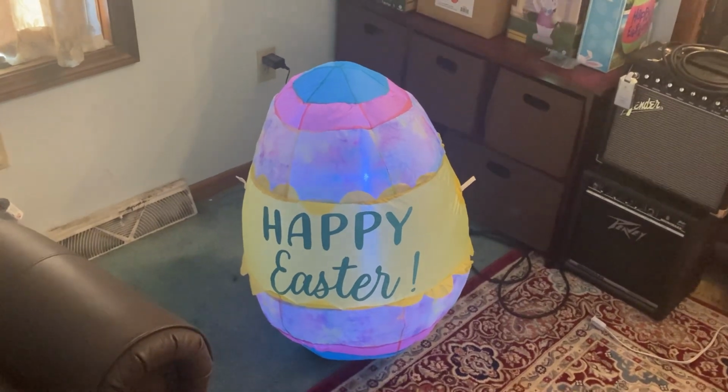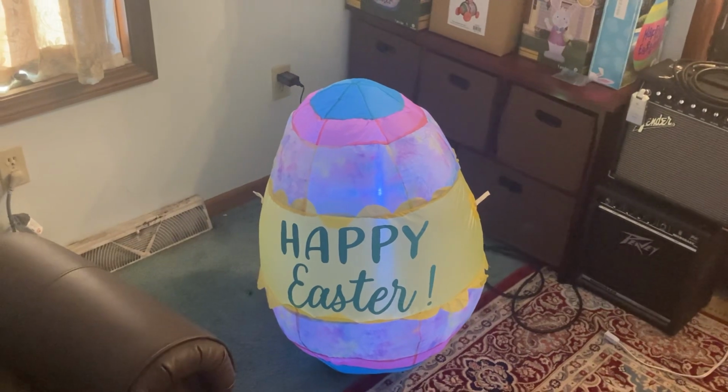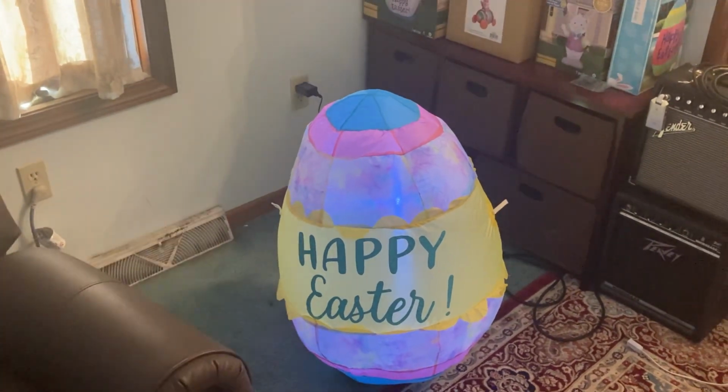But yeah, that's my final thoughts on this. $20, sold at Walmart, in stores and online. I suggest you pick it up, and I'm very glad I got this. It's a nice filler inflatable.